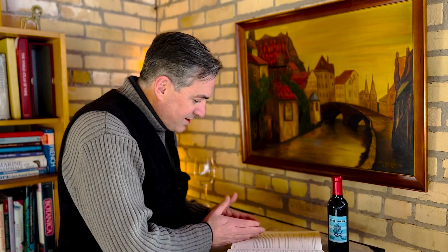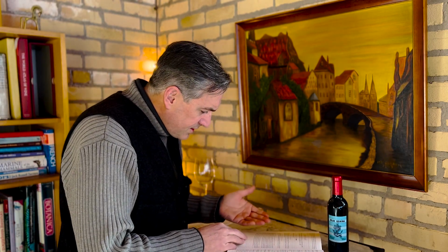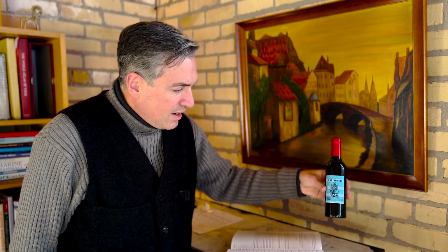So Jancis says that Kotsifali is very thin-skinned and is aromatic, but it kind of makes a thin-skinned, not particularly good wine. And she goes on to even say that the wine is often blended with Syrah to make this varietal. So interestingly enough, here it is in our Costco wine box, Kotsifali plus Syrah.